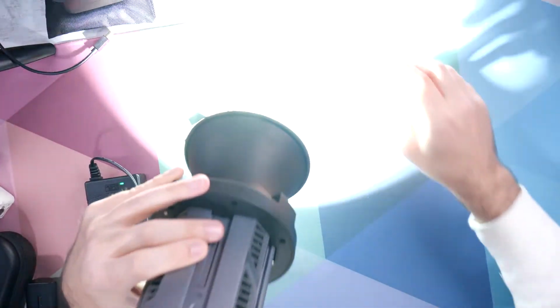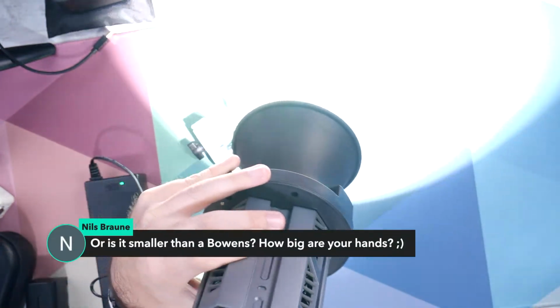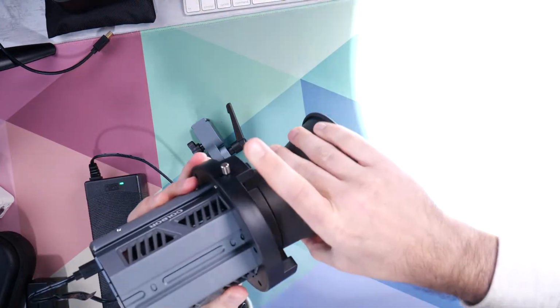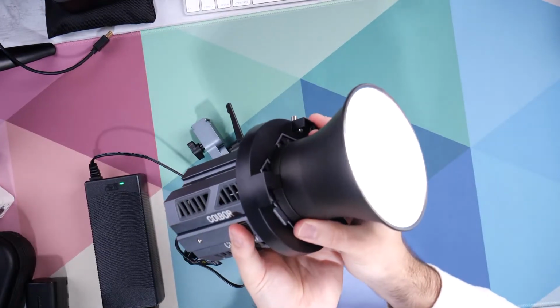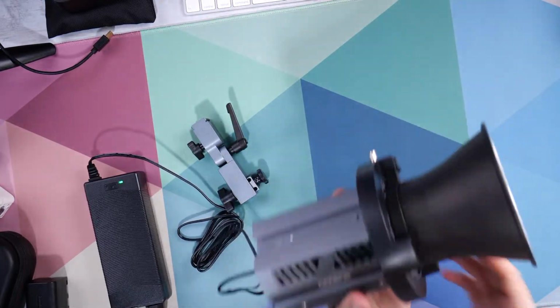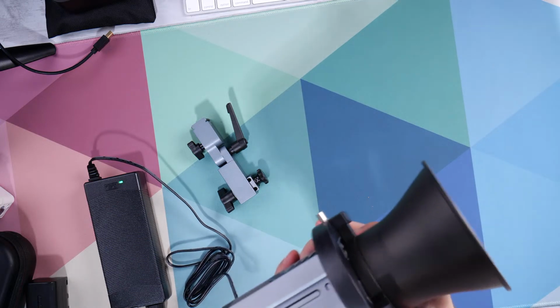I do think, is it smaller than a Bowens? How big are your hands? I do think this is a Bowens mount. Do I have any other? Pretty sure that's the same size, a regular Bowens mount. I'm trying to see if I have anything nearby to compare it to. Not really.